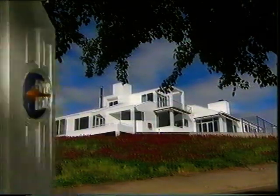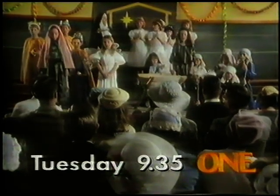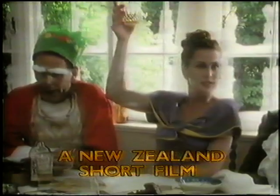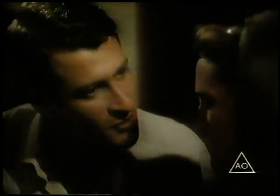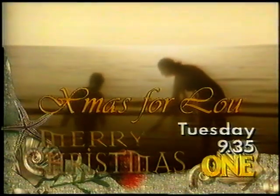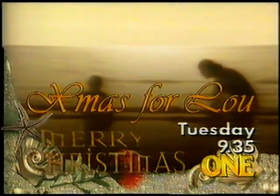Next, looking towards the future, a very contemporary home in Cromwell. It's Christmas 1959, a special time for Lou. Merry Christmas! A difficult time for everyone else. And a Merry Christmas to us all. An aunt returns from London, and it seems that nothing will ever be the same again. Things will have to change. Two sisters compete for a treasured prize. Leave us alone! But their sibling rivalry threatens the future of an entire family. A touch of nostalgia New Zealand style in Christmas for Lou, 9:35 Tuesday on 1.